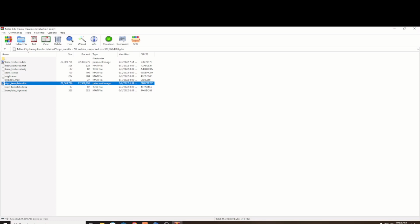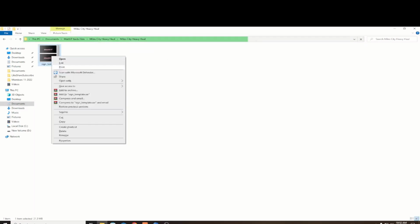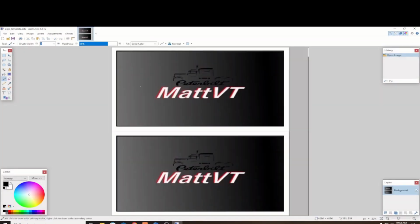I usually leave the folder name the same, that way you can just close out of this, go back, and it has already created us an extra folder in there, and there's your sign underscore template.dds. We want to open that with paint.net. You can use whatever image software that you're familiar with. I like paint.net because it's simple.